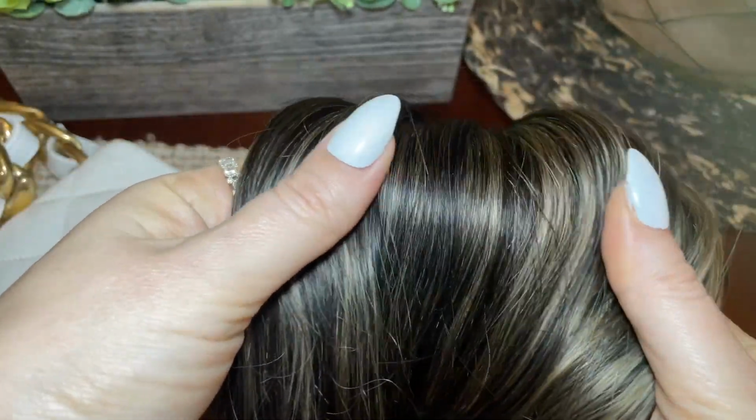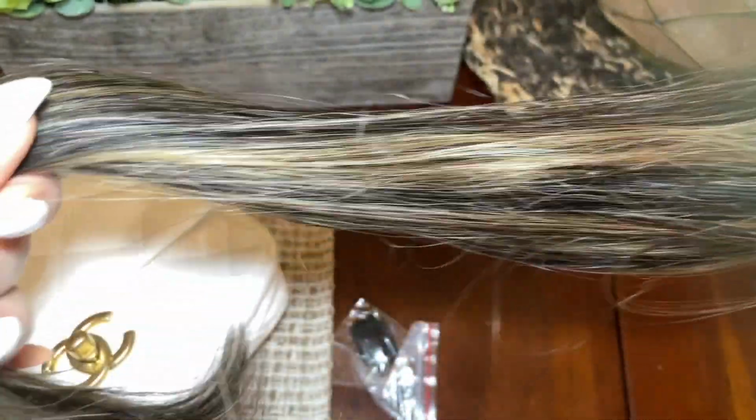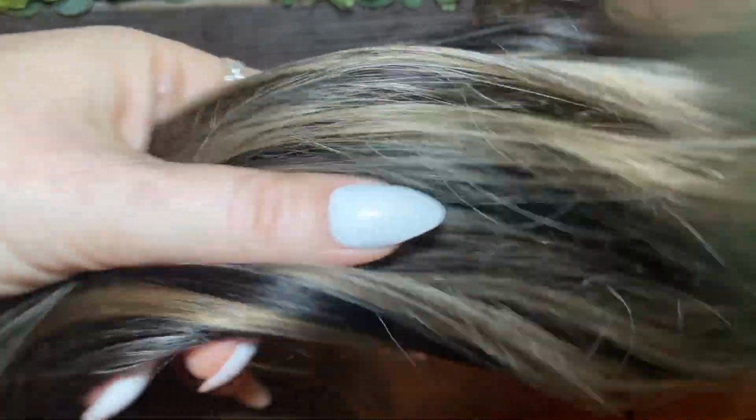I'm not sure if in the past maybe I didn't get the 150 grams. This is what I got today, 150 grams balayage. It is called Natural Black to Light Blonde, and I cannot believe it because it's just absolutely stunning.